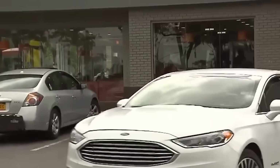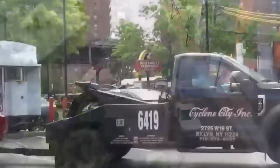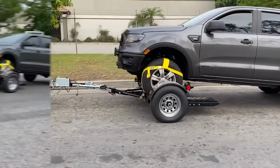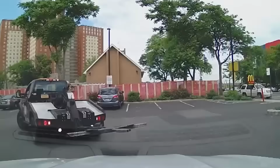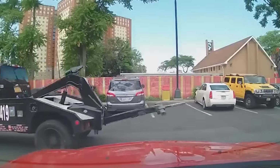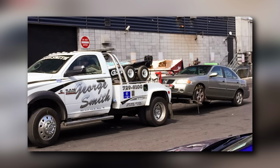especially in big cities and apartment lots. These crooks roll up in old flatbeds or hook and chain rigs that look just beat up enough to be believable. No company logo, no paperwork, nothing. They cruise through neighborhoods, parking garages, even dealership lots, looking for easy targets.